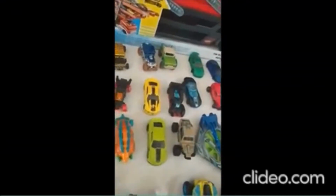We have 25 cars here. These are extra two airplanes and two bikes, and these are simple ones. This is the driver.